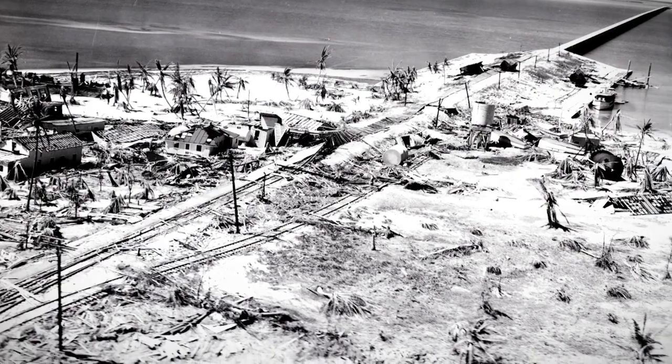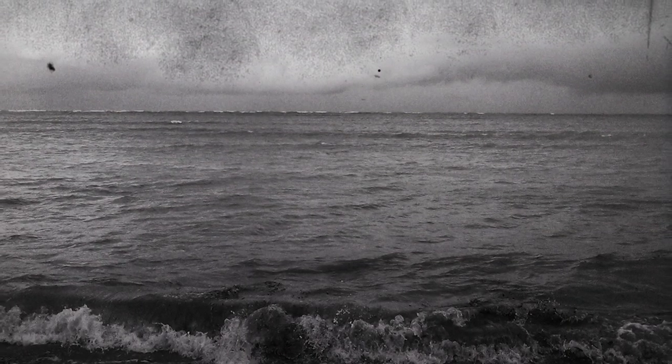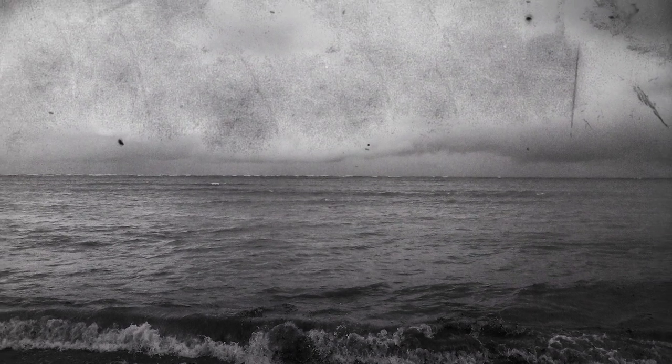Unlike today, where we have Doppler radar and weeks of news information, in 1935 they did not learn that the hurricane was coming for the Matacumbes until the very day of the hurricane. So at 1 o'clock, the official Weather Bureau gave the report that there was a significant hurricane coming across the Matacumbes.